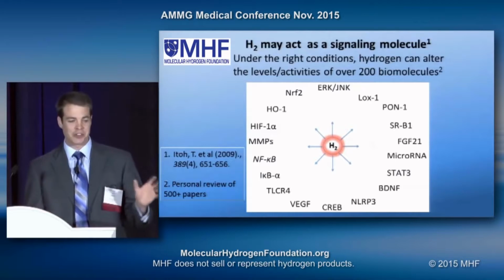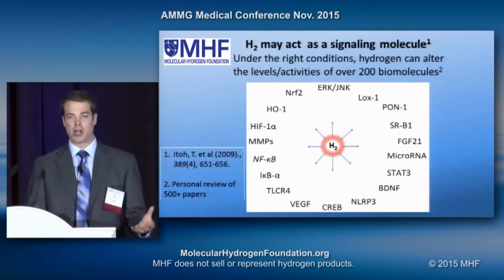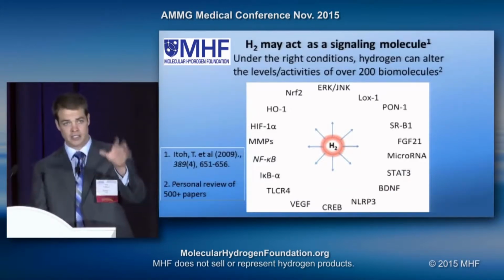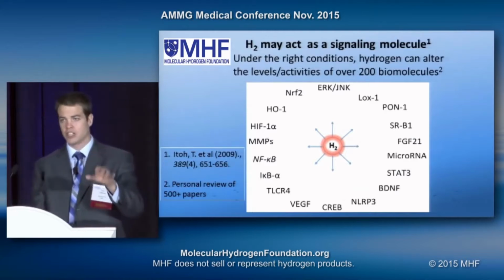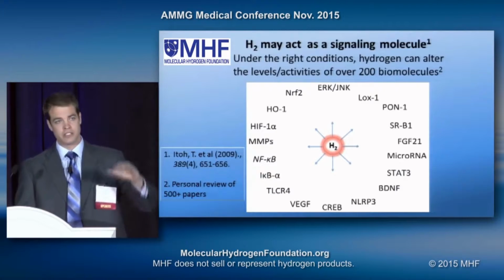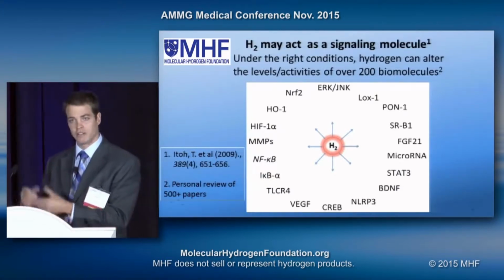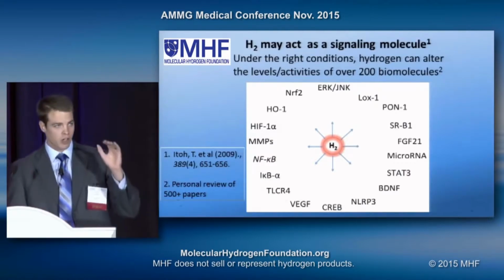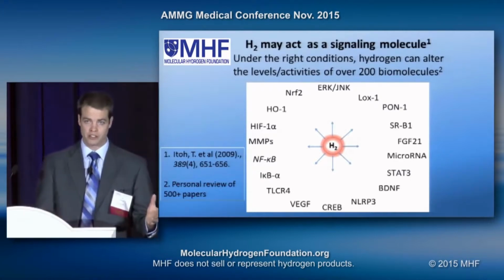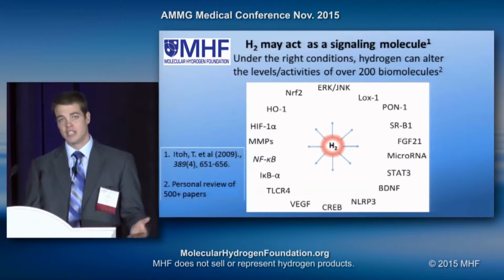And the reason why is because under the right conditions, hydrogen can alter the levels of activities of over 200 different biomolecules. I got 200 biomolecules. I just went through a bunch of articles, and I'm like, oh, okay, that's a transcription factor, that's a protein, and this is not mRNA. Remember, because you do RT-PCR or something, you have different mRNA levels or whatnot. That doesn't actually account to like your Western blot of an actual protein. So these are all things that have been altered on the protein level, which is what matters. And hydrogen gas is able to upregulate or to downregulate over 200 of these different things.